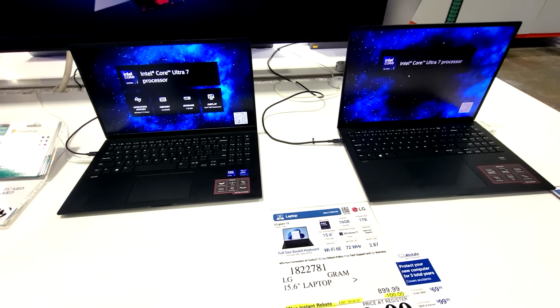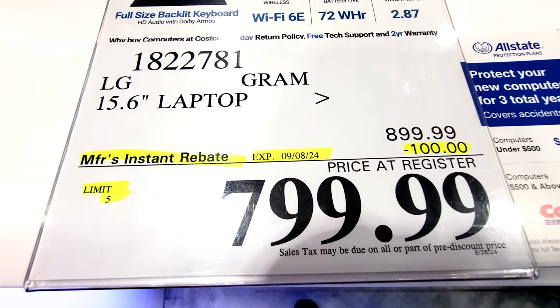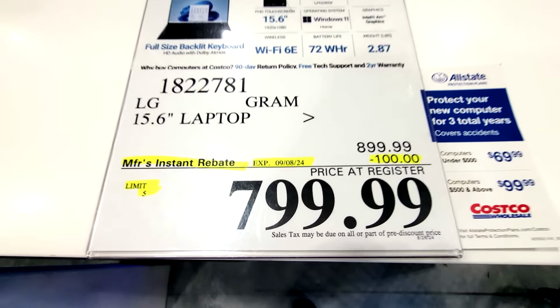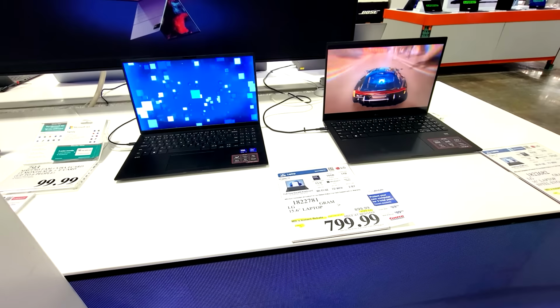Okay, so here we got the LG Graham, and these are down $100 from $899 to $799. Now here you have until the 8th of September. So remember, these are not on the flyer. These are another flash sale item.